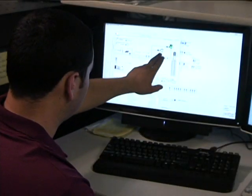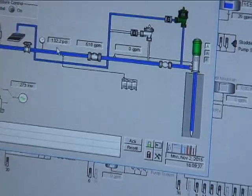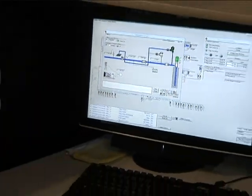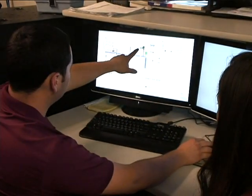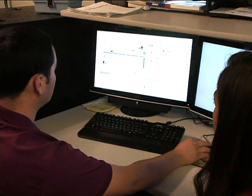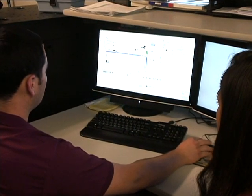Right now, I was just checking that this is, in fact, flushing to the system. Being flushed means that it would be going to waste, going back into the aquifer where it came from. And this thicker pipe here shows that it is going to the actual system, to the tanks.